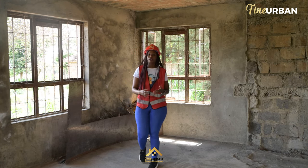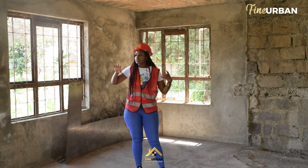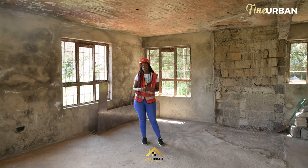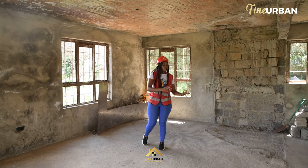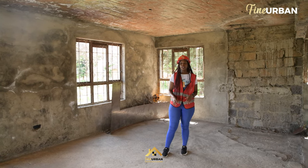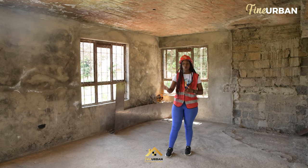We are still in the process of shifting things around to fit the vision, so as I'm walking around and talking, I need you guys to keep that in mind. Fine Urban Construction and Interiors likes to keep the work going, so once we figure out a section and what we want to do, we start working on it immediately.